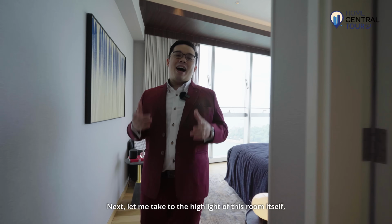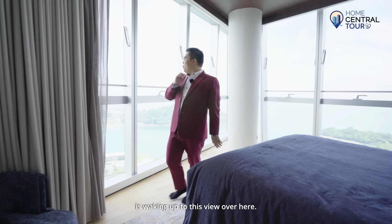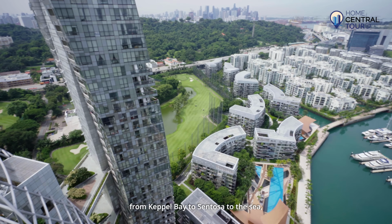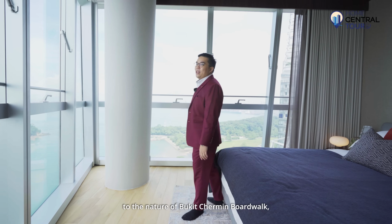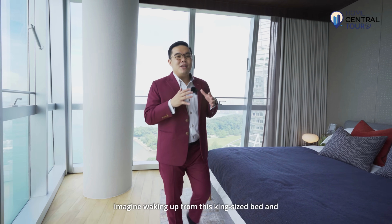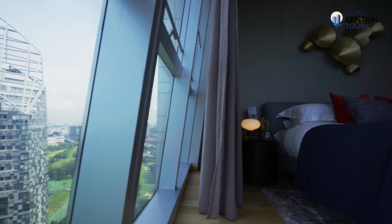Next, let me take you to the highlight of this room itself, which is waking up to this view over here. From Keppel Bay to Sentosa, to the sea, to the nature of Bukit Chermin Boardwalk. Imagine waking up from this king-size bed and waking up to this view every single day.